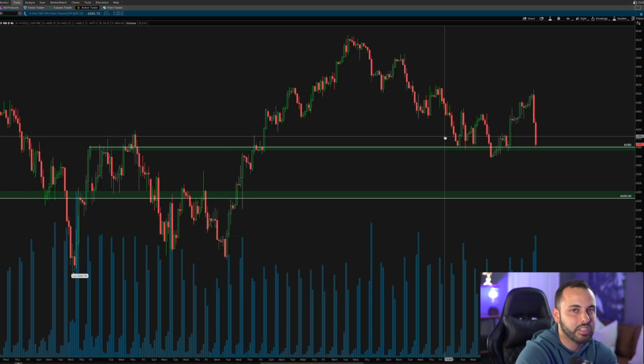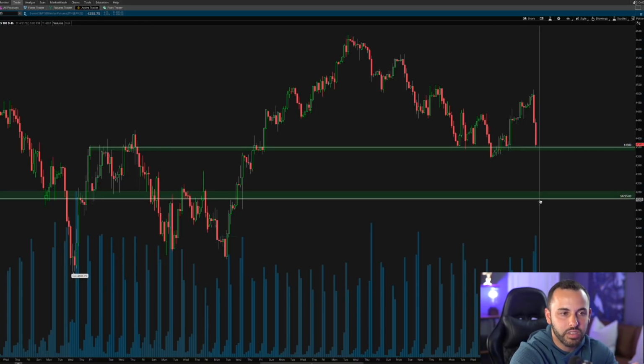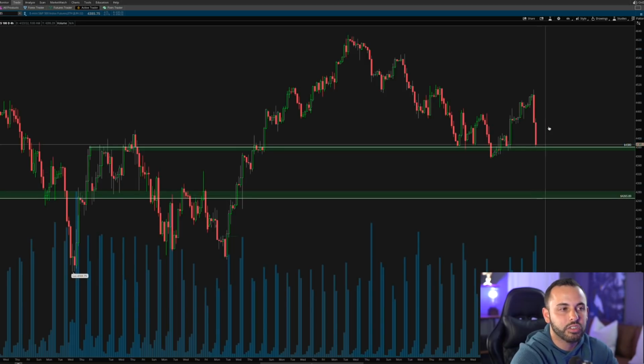However, ES is slightly outperforming here because of some of the diversification. If we drop the 4380, I think you move down to the 4265, which is similar to if we drop the 13.7 on the Nasdaq, I think we come back down to the 13,000.